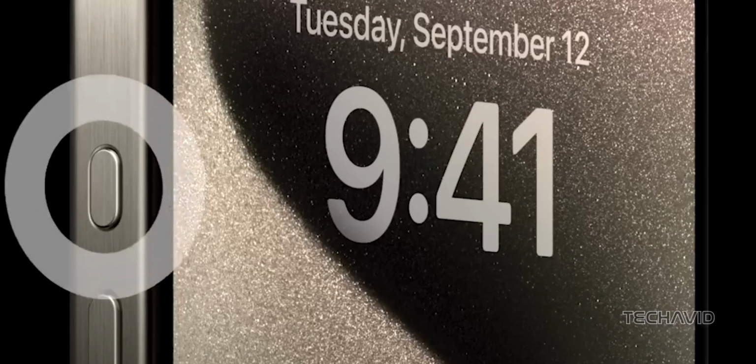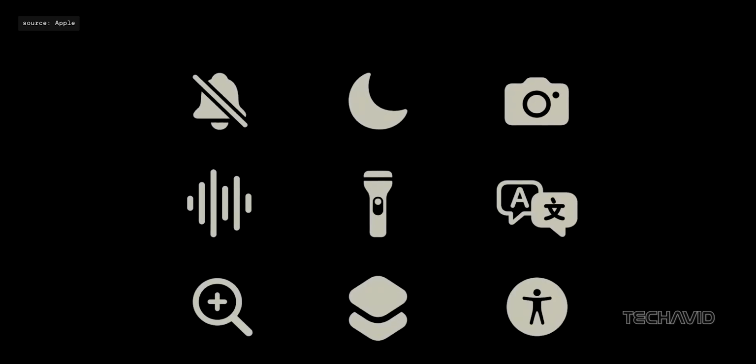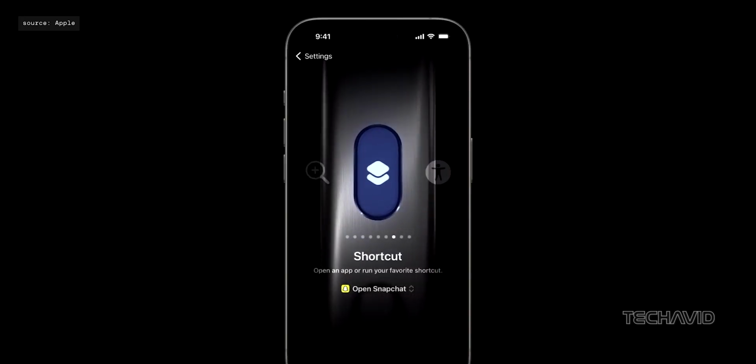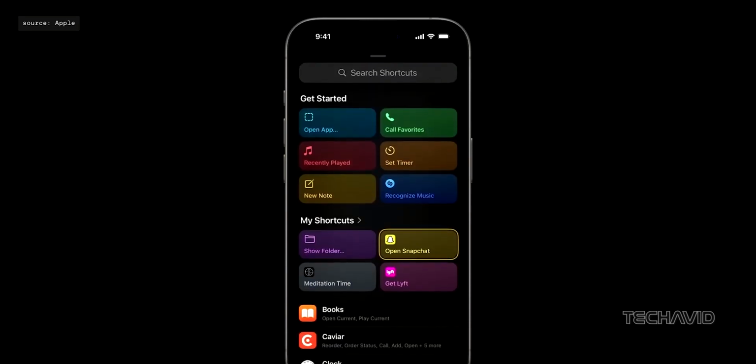Moving on to the next big change, the Action button. This feature made its debut on the iPhone 15 Pro, and now it seems like it's making its way to the iPhone SE 4. If this leak holds true, it's a smart move by Apple to keep the user experience consistent across all iPhone models.